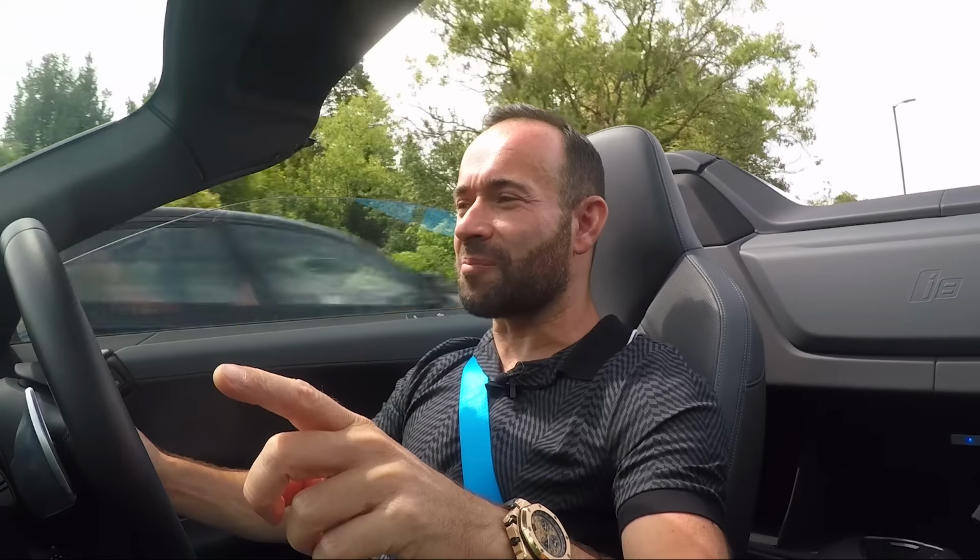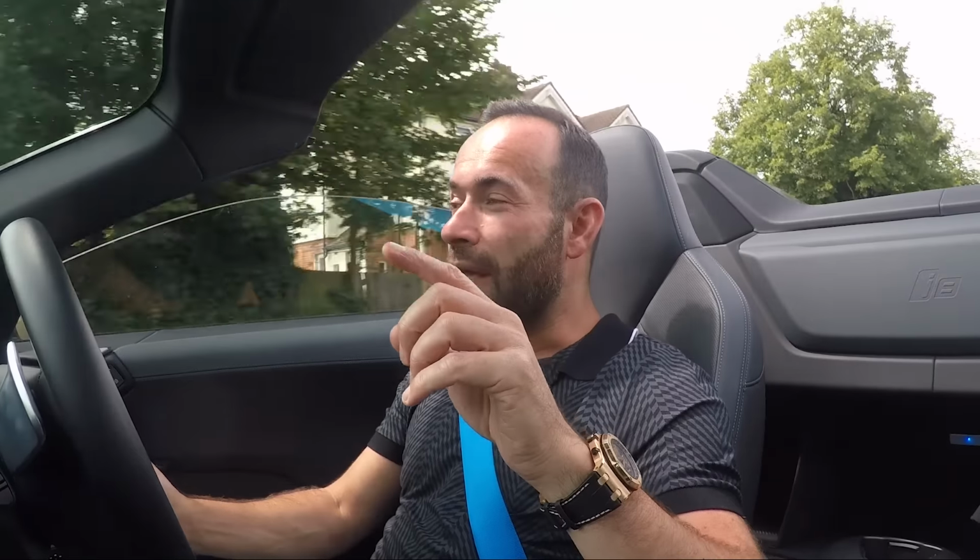Obviously people can't hear you when you're approaching them in electric mode. So you've actually got to be extra careful when you're driving along parked cars, because if people are coming from the parked cars to cross the road, they can't hear your engine. So you have to think about that.